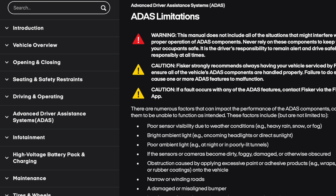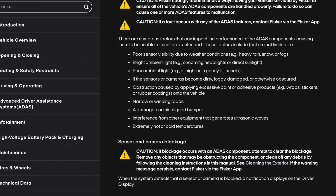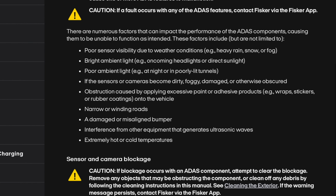Does it mean that Fisker is trying to hide something? Or does it mean that the only reason the slides exist is for legal protection? Probably both. But let's break down what they say first. One is entitled ADAS Limitations. A pretty good slide to hide, I guess. It talks about all the things that can hinder the ability for the ADAS system to work.